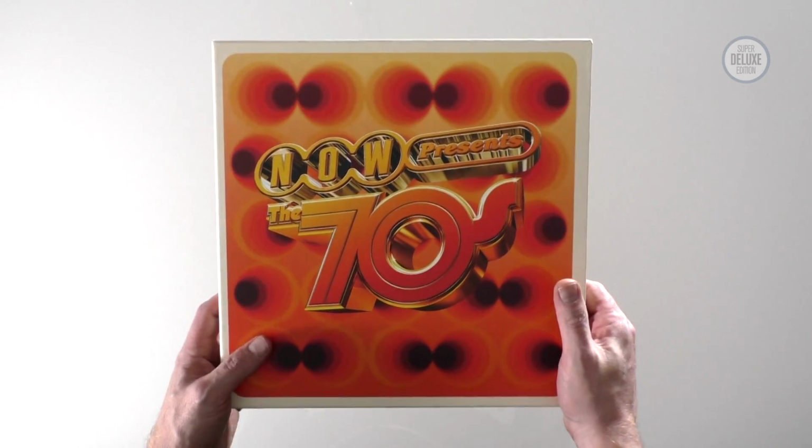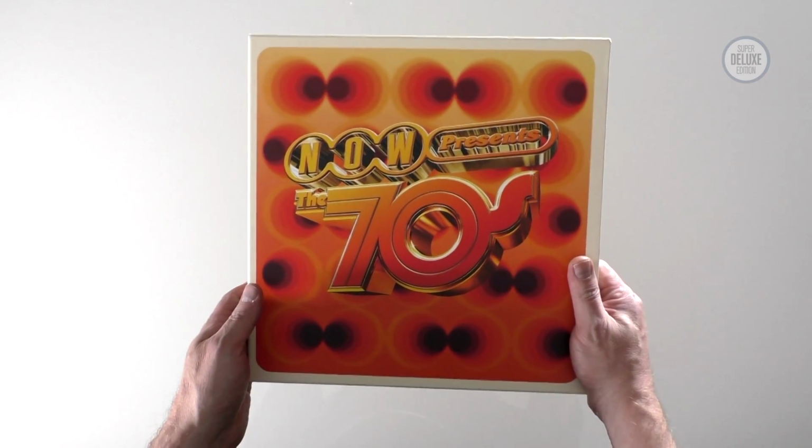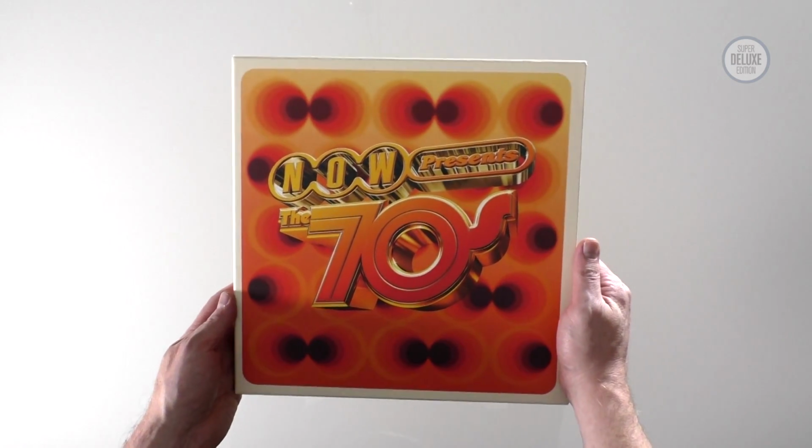Of course, hopefully they might do something like this for the 80s. As I say, they've done the yearbooks as 3 LP sets. It'd be interesting to see if they decide to do something similar to this for different decades.